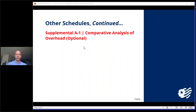However, if and when you go through an audit, and obviously not every year of your incurred cost proposal will be audited unless you're one of the big contractors out there, but there are random audits that occur. There's risk level audits that occur. So at some point, you're going to go through an incurred cost proposal.